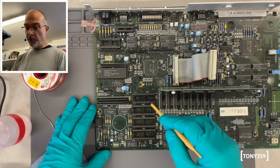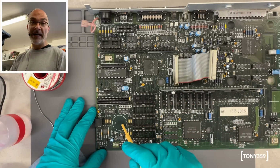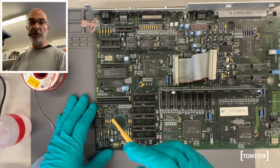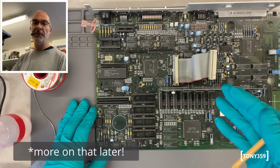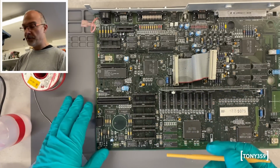So before I repopulate the ROM sockets and test this machine, it's time to talk about this battery. Without this battery, the computer works, but obviously you're going to lose the RTC, and I think you're also losing some settings, and that was the reason why I was holding the delete key at the beginning of the video, to force a video mode which is not compatible with my capture device.